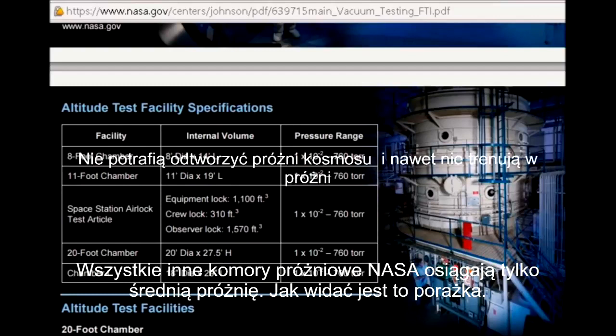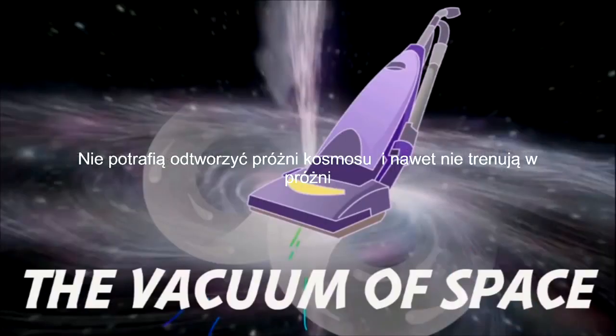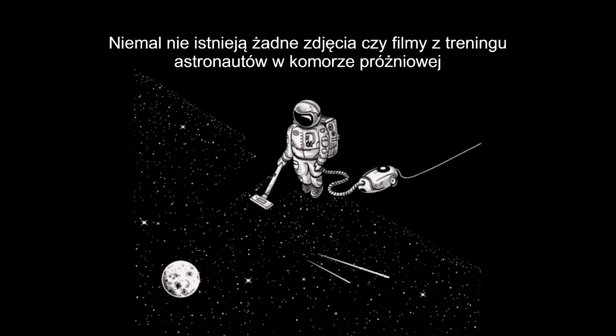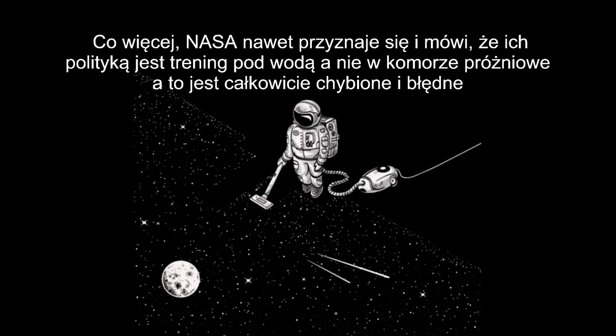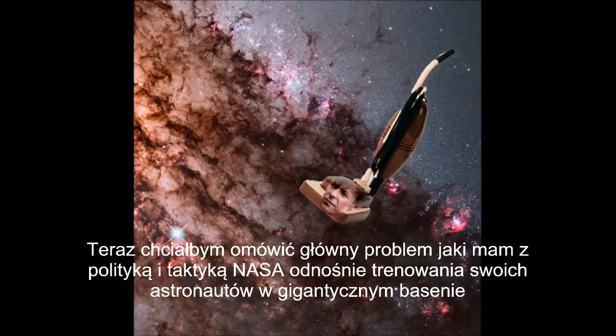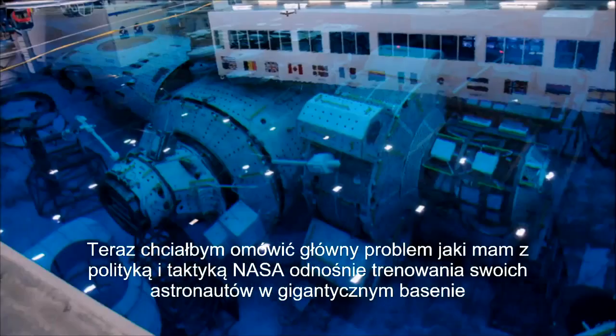They can't even recreate the vacuum of outer space, and they don't train in a vacuum. There's almost no footage at all of any astronauts even in a vacuum chamber, and plus, they even tell you it's their policy to only train underwater. They don't train in a vacuum chamber. This is a complete fail. I'll come back to this point in a minute, but before that, I want to discuss the major problems I have with NASA's policy of training astronauts in a gigantic swimming pool.